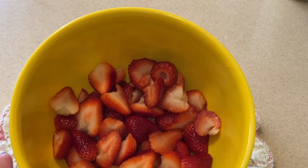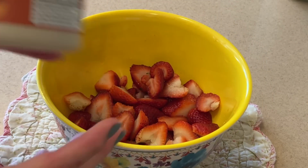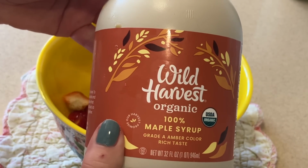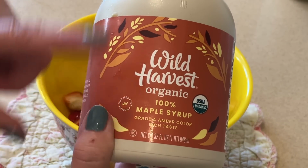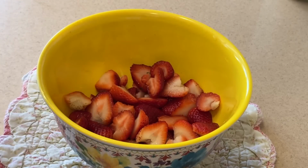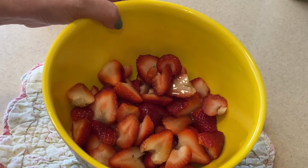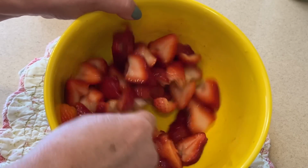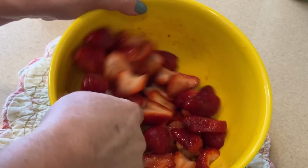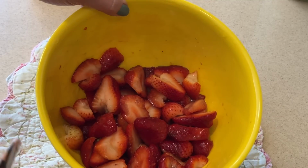The second batch we hulled, washed, and we just cut into slices because we are going to eat these tonight. What I do to just add a drop of natural sweetness is I always add just about a tablespoon of 100% maple syrup to the berries. It just gives such a depth of flavor to these berries. Of course, you don't have to do this, but we love it. Just give this a mix. We're going to put this in the refrigerator. Now, what I have done is got one thing that would spoil while we're away, prepped and ready to eat. So the strawberries are all prepped and taken care of.